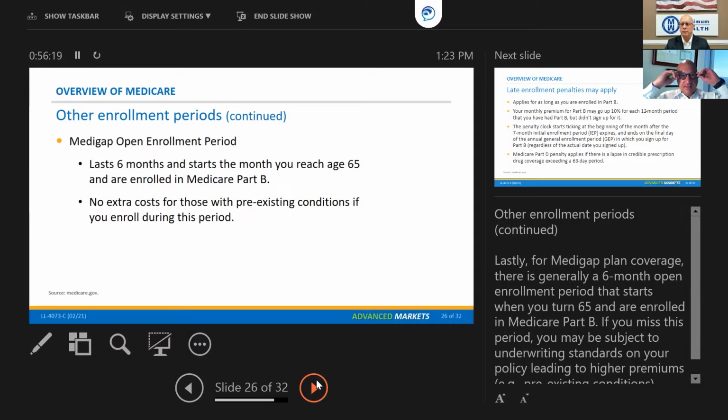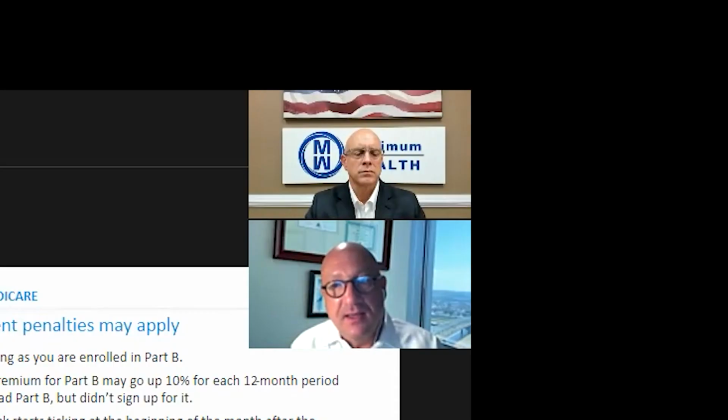So basically, the enrollment period lasts 6 months, and starts the month you reach age 65 and are enrolled in Medicare Part B. So Medicare open enrollment period. There is, and this is important, no extra cost for those with pre-existing conditions if you enroll during this period. So it is very important, if you have a pre-existing condition, to make sure that you enroll during the period. If you do not enroll during that period, then you're going to get hit with extra cost. And here I go again, I feel like a broken record. Make sure you work with somebody that knows what they're doing in this area, not just dabbles in it.